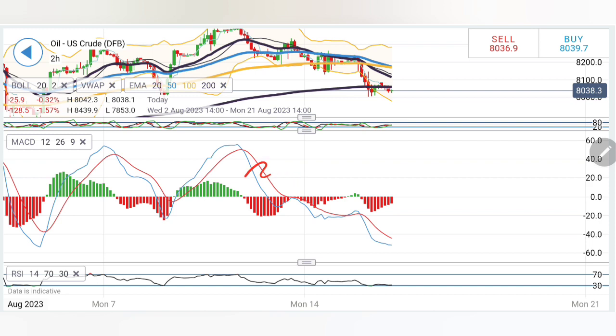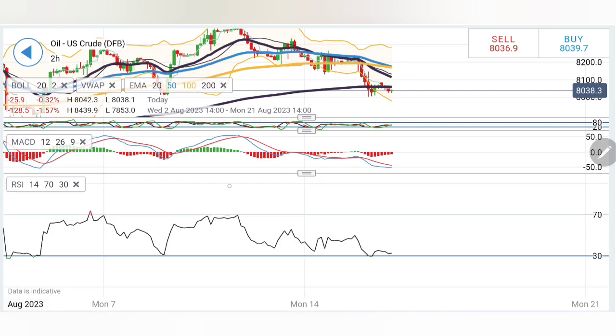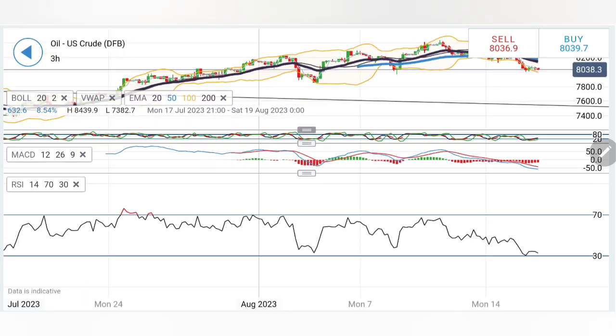Stochastic flat, MACD trading bearish here. It is almost at a bottom, willing to converge for a crossover for a buy. RSI is also at the bottom.